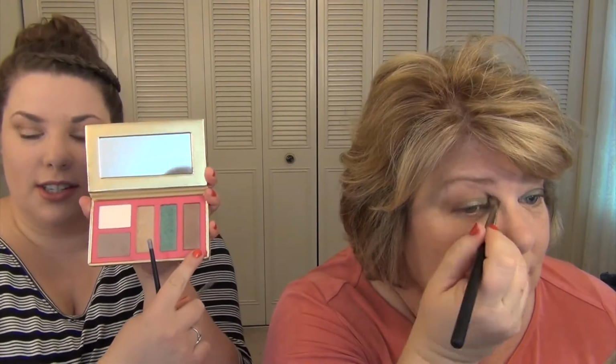So then I'm going to take Tropical Sunset. I think I've used every color in this palette now. Tropical Sunset, which is this brown one. And I'm going to place that under my eye with a pencil brush, because you can't forget about that part, ladies.